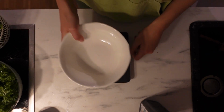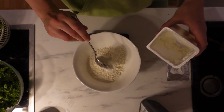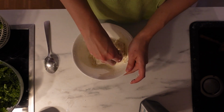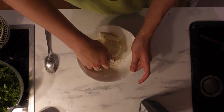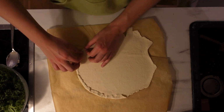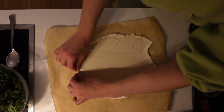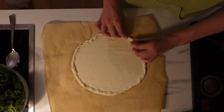Then I made some pizza, and for that I just used normal flour and I used quark again. Use low-fat Greek yogurt if you don't have quark, and then just mix that and roll it out. Try to roll it quite thin so it cooks through evenly later and doesn't get too hard.